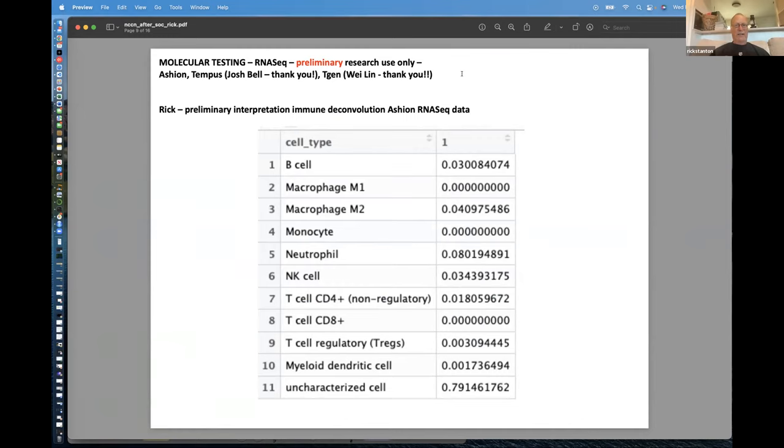Okay, and then this is preliminary data. This was kind of one view of what a Caris-type assay produced as RNA-seq data. And then Tempus also produced RNA-seq data on me. I want to thank Josh Bell and TGen, and Wei. Thank you, Wei, I think you're on the call. Wei provided the code. Yeah, full credit, you provided the code.